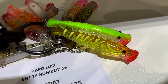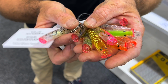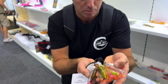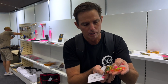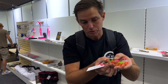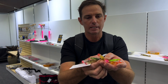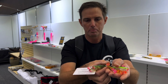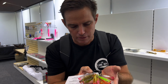Now, if you've never fished a sugar pen before, you've been missing out for years, but these sugar pen prawns, they've just got a little bit bigger cup at the front there and a tail finish at the back. So the profile on that at the back end with that little tail like a prawn, boy, am I excited for those. Maybe not as much walk the dog action. Okay, so if you want to bring that straight retrieve in with that splashing little cut face at the front, a little sugar pen splash 75, get your hands on these when they arrive in tackle stores.